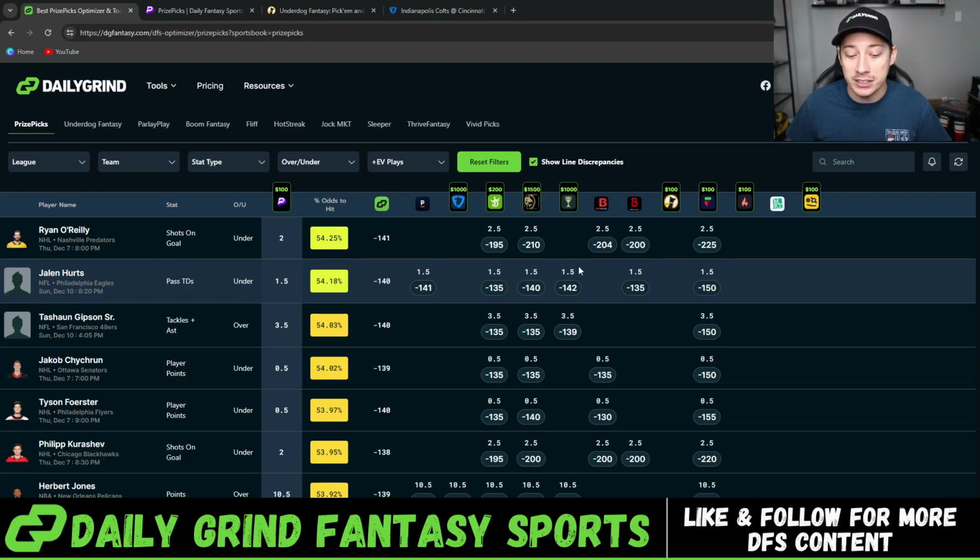But let's just say, for example, Jalen Hurts under 1.5 passing touchdowns, 54.18% odds to hit. It's not a plus EV play, so it's not something that we'll be playing at the moment, at least, unless we see some changes in the odds in the sportsbooks, right? But as you guys can see here, he's heavily juiced, minus 140 on the under of 1.5 passing touchdowns across multiple sportsbooks. So what we do here is we find these plays that are heavily juiced on the sportsbooks, and this one isn't as good as plays that we've seen or played because we need above that 54.34% in order for it to be a plus EV play here in a 5 or 6 man flex.